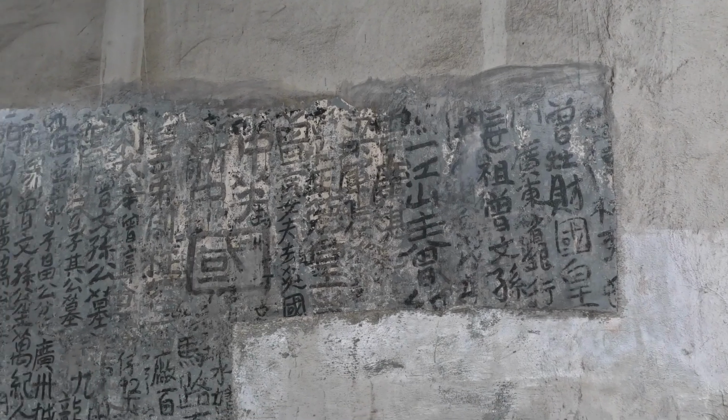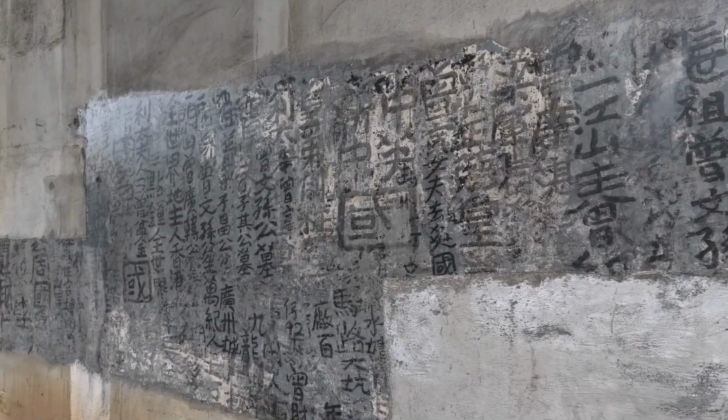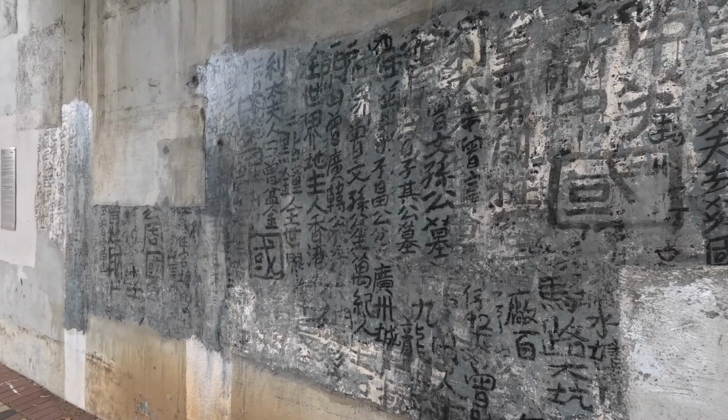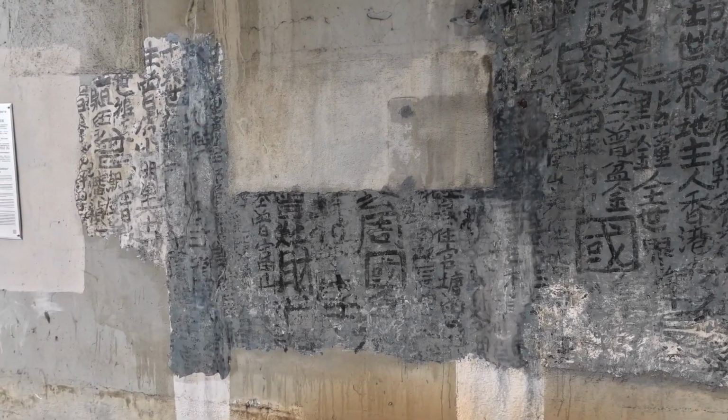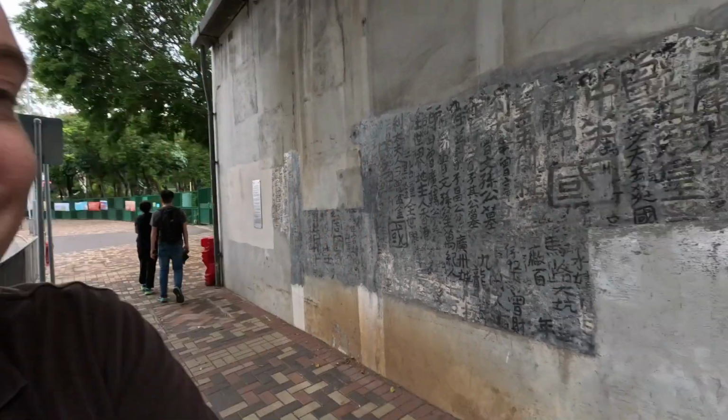So let's go under the bridge, because right under the bridge you can see this calligraphy artwork. And this is by a very famous Hong Kong artist from many, many years ago. So let's find out all about the King of Kowloon, also known as the Emperor of Kowloon.